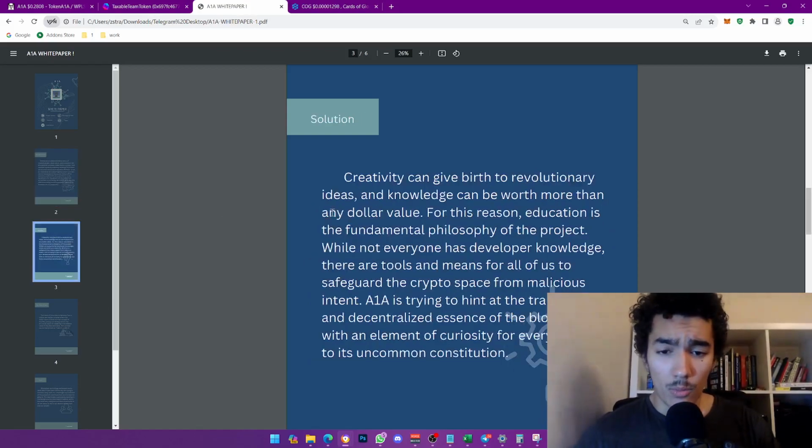Now, when we move on to the solution, creativity can birth revolutionary ideas, and knowledge can be worth more than any dollar value. That is very true, ladies and gentlemen, honestly. For this reason, education is the fundamental philosophy of the project. While not everyone has developer knowledge, there are tools and means for all of us to safeguard the crypto space from malicious intent. A1A is trying to hint at the transparency and decentralized essence of the blockchain, with an element of curiosity for everybody due to its uncommon constitution.